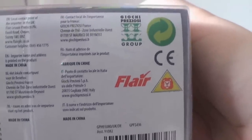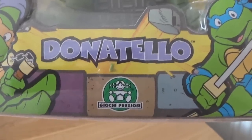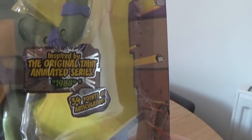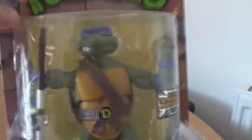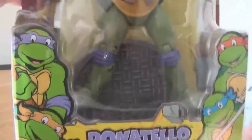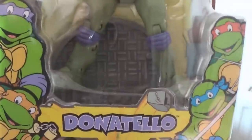It is Playmates and Flair and all those sort of companies. It's just that this particular group, Giochi Preziosi, they are the distributors. But really, really cool. Like I say, you get a nice lovely sticker there, inspired by the original TMNT animated series from 1988. Yes, I know it's 87, it came out over here in Europe in 88. And it says very proudly, 34 points of articulation. Donatello we won't have much of a look at because we'll have a look at him properly in a moment. But you do have some nice cartoony 1987 representations of the Turtles, who we all know and love, and obviously Donatello in purple, because that's what he should be.